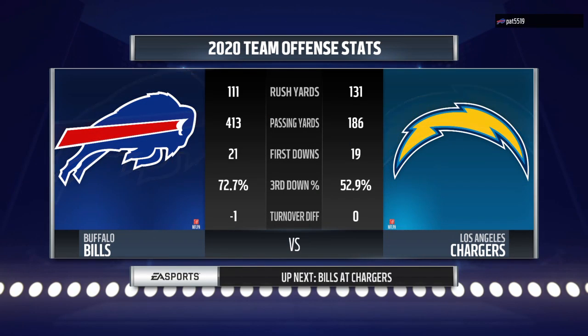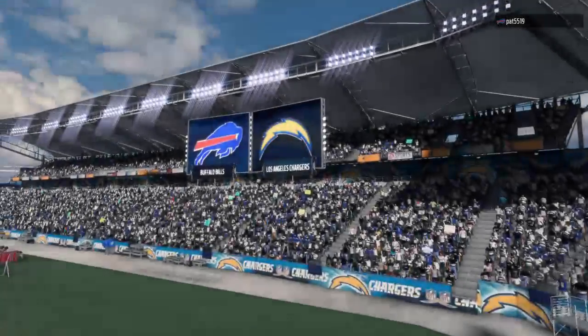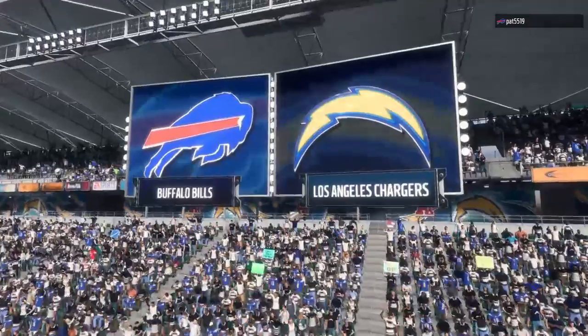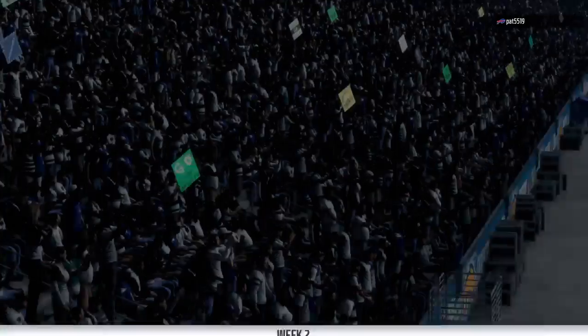Hello, everybody. I'm Larry Ridley, and this is the NFL on EA Sports. We've got a good one on tap today, and there's going to be two quarterbacks ready to get it done on the gridiron. It's the Bills going up against the Chargers.